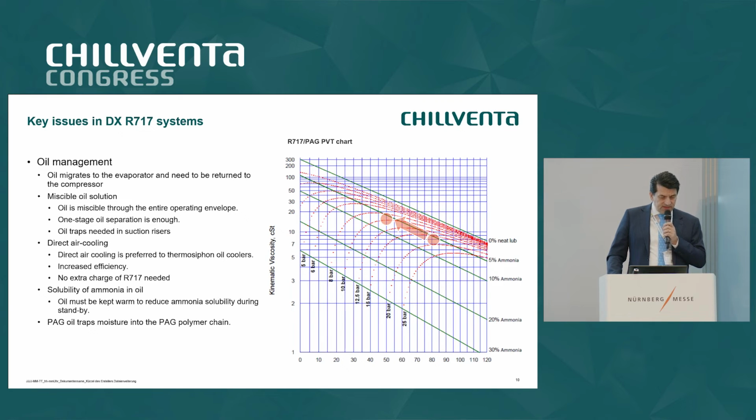And as I said, the mixability of the oil with ammonia is, in this case, across the whole range of operation. There is a very good thing about the oil: we use a PAG oil that will trap any moisture in the ammonia and return it into the polymer chain, so it keeps the ammonia dry.